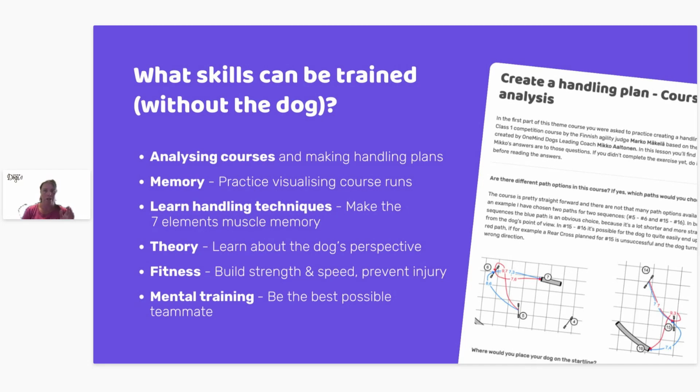Or if walking is closed, I need to at least look at the course and say, okay, that's what I was doing there. And then go back and visualize. Once I can smoothly visualize my whole run, I don't focus on numbers or even obstacles, I focus on my handling. So I focus on, okay, there, German turn, send forward to there, and maybe I'll think send to the tunnel, reconnect there and send here, backside, front cross. So I'm more thinking that way, of what I'll be doing.